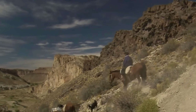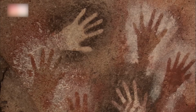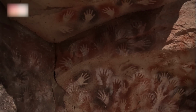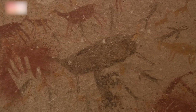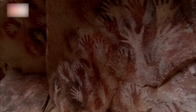Cave of Hands. In Argentina, there's a cave dating back 9,000 to 13,000 years, known for its stunning collection of handprints, hence the name, the Cave of Hands. These ancient paintings were created by stenciling hand outlines, using paint blown through bone tubes. With over 800 handprints in shades of black, white, red, and ochre, the cave holds one of the most elaborate displays of ancient art. But what do they mean? The truth is, no one knows for sure.